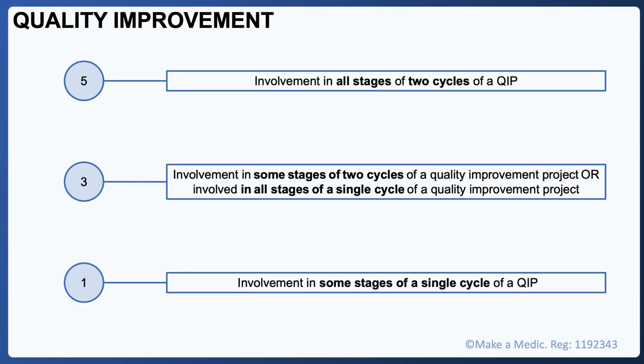Quality improvement. This is definitely one where we should hopefully be trying to get all 5 points. So 5 points if you're involved in all stages of 2 cycles of QIP. So yeah, whether you're in foundation training or before or after.